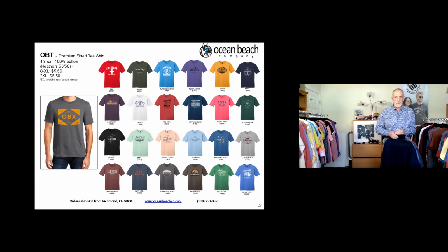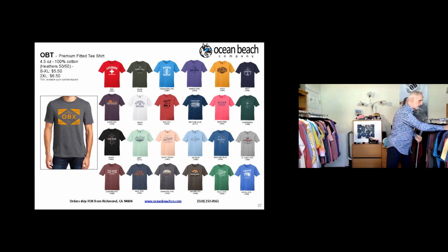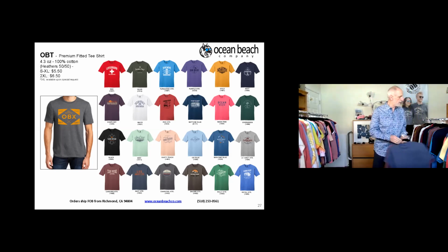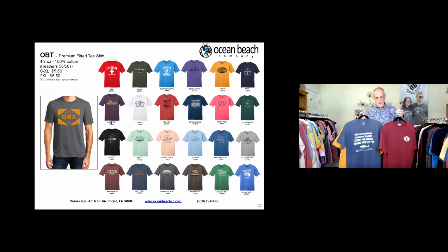So we're seeing a lot of people trending towards the 4.3 ounce ring spun cotton tees because they're super soft and the consumer seems to really like them. I'm hearing a lot of feedback from my customers that although the classic tee sells very, very well, the OBT or the softer tees are coming on really strong.